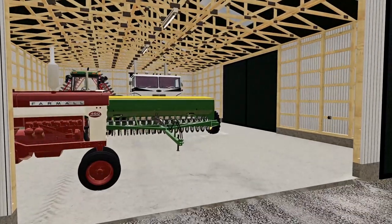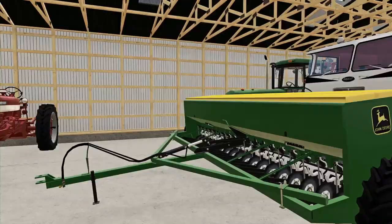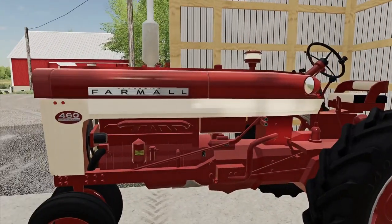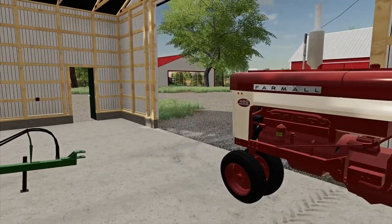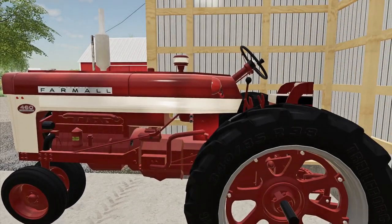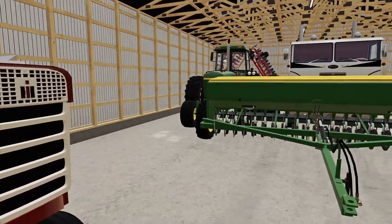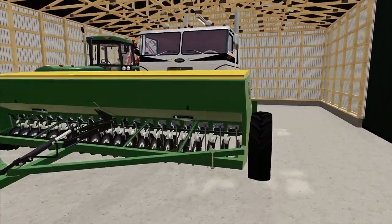Perfect. So this is all we got in here. Not a lot, but it's a nice start, really. So right here is our old Farmall 460 diesel. This works out really well for the farm. This is actually my tractor. I actually bought this when I was like 13, 14. It's like a little runaround tractor. Like, we'll pull stuff out of here if we need to.